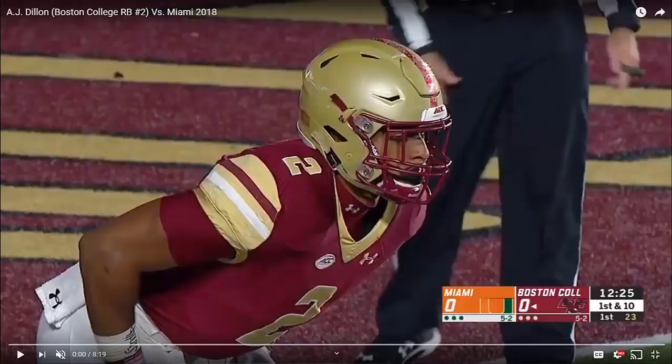There's really two things that I love about his game. One is his vision, and we're going to talk about what vision is throughout this episode. And also his mobility, his ability in terms of footwork and hip movement to avoid defenders and set up changes of direction. Two different things, okay?